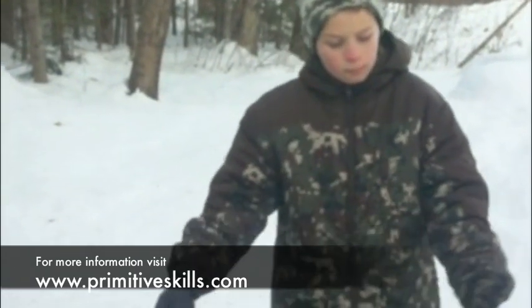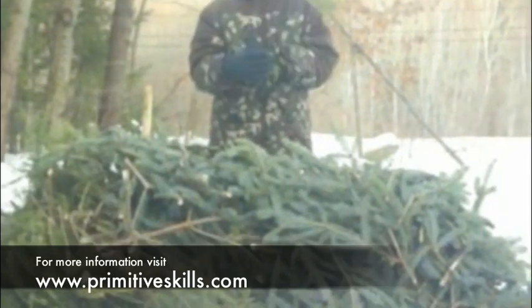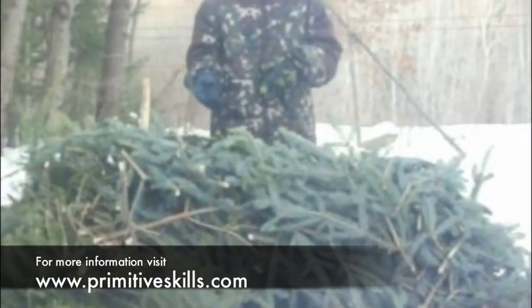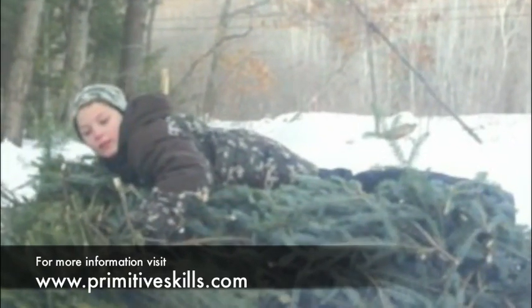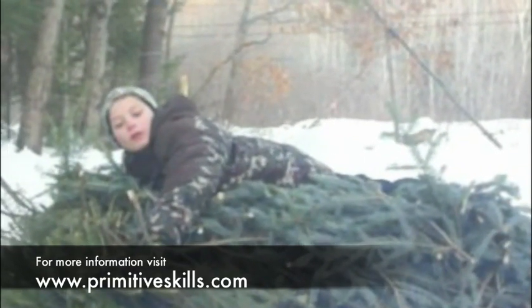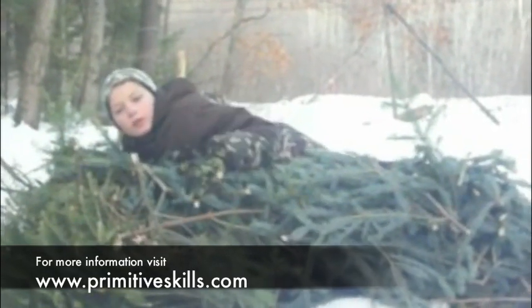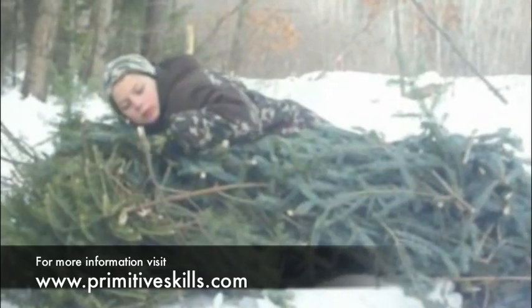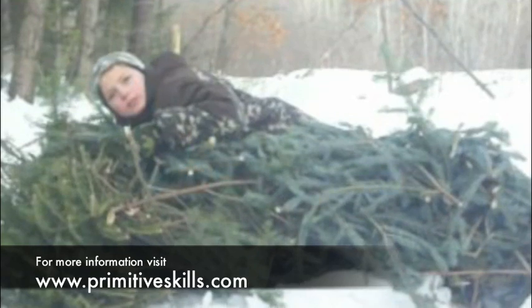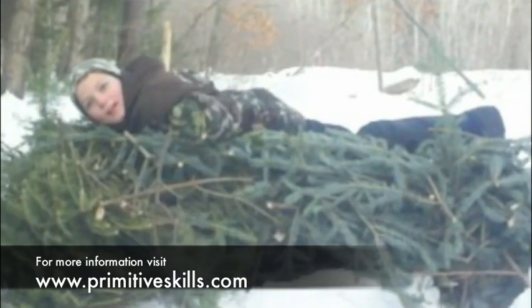How much bedding do you need for your shelter? Well, this is a general idea. This is three Christmas trees' worth of spruce boughs. This will definitely keep you high and dry. You could probably do it with 1.5 Christmas trees' worth, but hey, you know what they say, 'tis the season. And in the wild, trees grow a lot thinner than Christmas trees. So look to take about four or five Christmas trees' worth. If it's not spruce or fir, you're going to need a lot more than that.